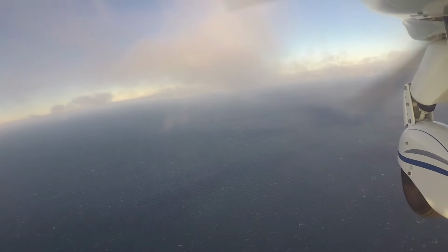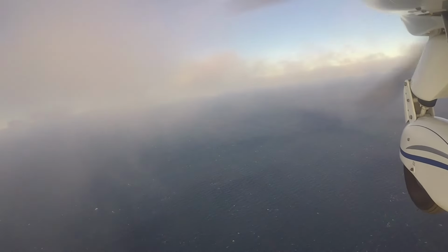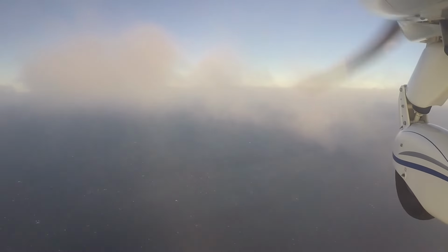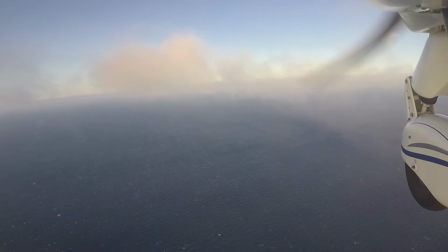It is associated with the shadow of the plane on the cloud. The glory plus the shadow is called the pilot's glory. Keep your eyes peeled, you'll see it appear next to the wheel. I'll repeat this sequence with the video running much slower.